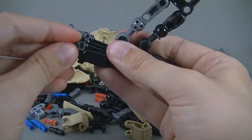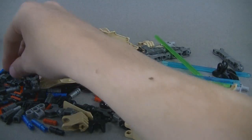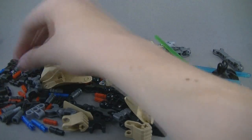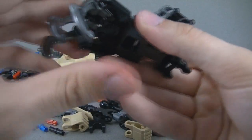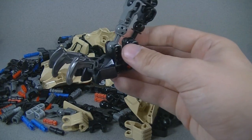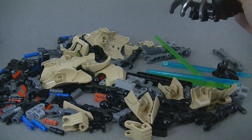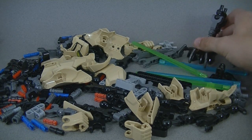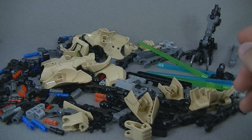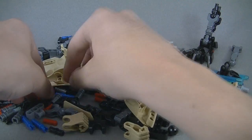I wonder if this can hold a lightsaber. Because, I don't know. In Clone Wars, he holds lightsabers with his feet. I think maybe he does that in the movie. Maybe he does that in the other animated show, The Clone Wars. That's always confusing, isn't it? You got Clone Wars and The Clone Wars, which are two different things.